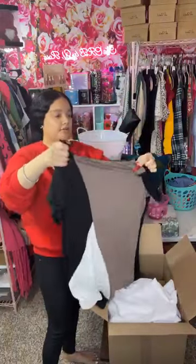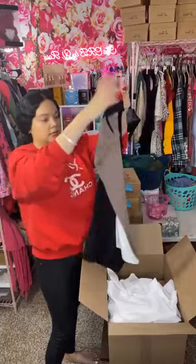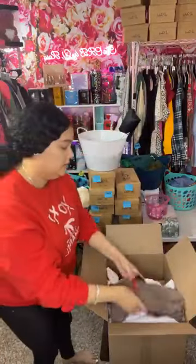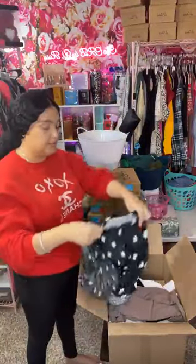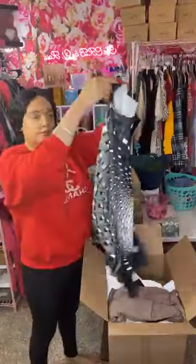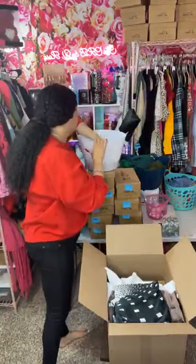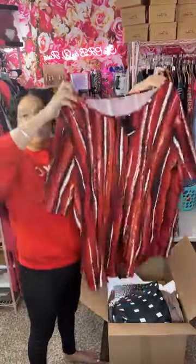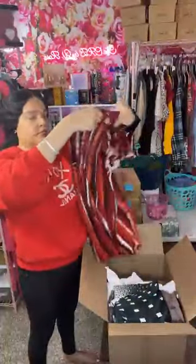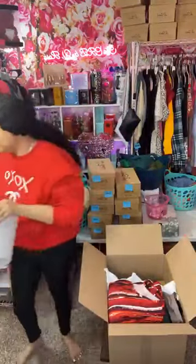This is the next shirt she ordered. Sorry, I had it backwards. Super cute. And we do sizes small through 3X, sometimes we have 4X too. The next shirt she ordered. And all of these were $10. Brand new. And then she ordered this top. Okay, that's all that's in her bucket.